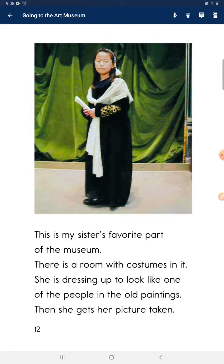There is a room with costumes in it. In it, she is dressing up to look like one of the people in the old paintings. Then she gets her picture taken.